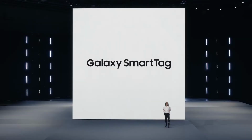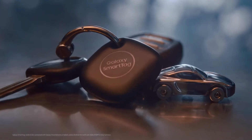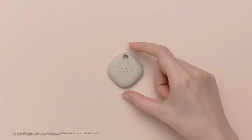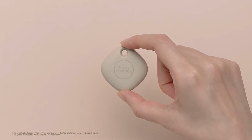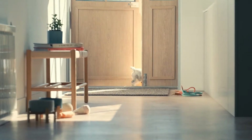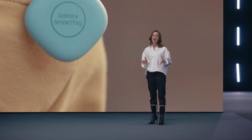Before presenting phones, they also presented a new smart device. It's the Samsung Smart Tag, and it's used for things, for keys. You can find your doggy anywhere using Google Maps, and also if you put this smart tag on your keys or some other devices, and you forgot where you left them, you can easily find your things with this smart tag. Yeah, it's a quite nice and interesting piece of technology also.